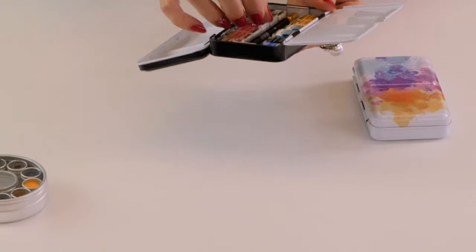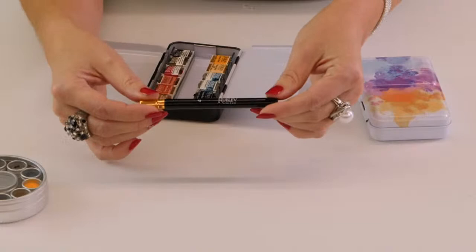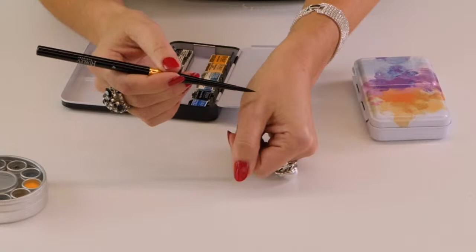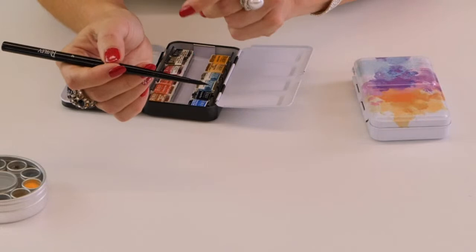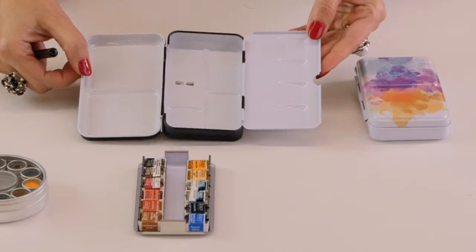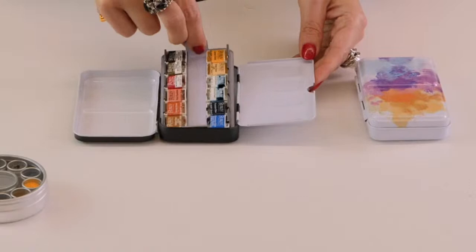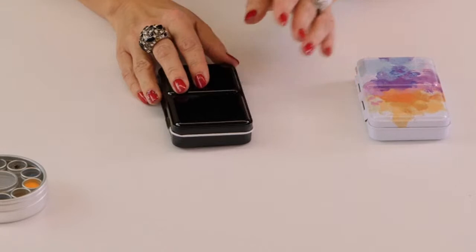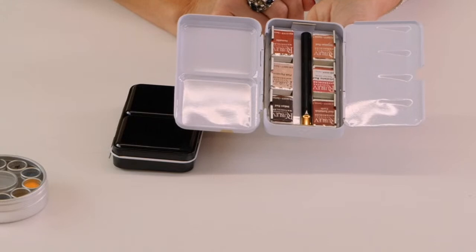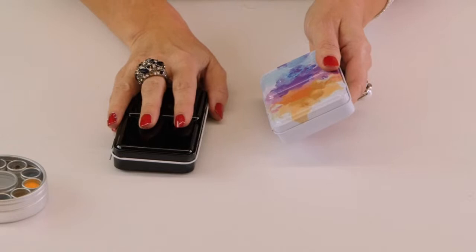Okay, here. And check this out, we have our Rublev travel brush, size 4, and it keeps a beautiful shape on the end. That will be included in our boxes from this time. So the box looks like this, and of course it can be used as a palette. Like I said, check it at the end of the week. We will have two different colors, and that's how it will look. It will be six full pans or 12 half pans.